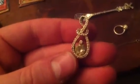It's got these diamantes around it, but it is still silver. Then I paid £1.50 for this. It's a bit much, but it is a silver chain. So that's all the scrap. It weighs 3.5 grams, so it's about £1.70's worth of scrap. So, not particularly brilliant.